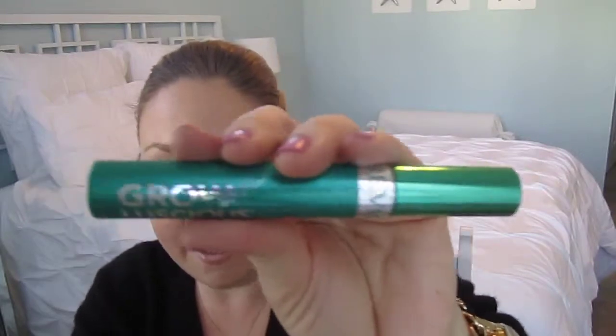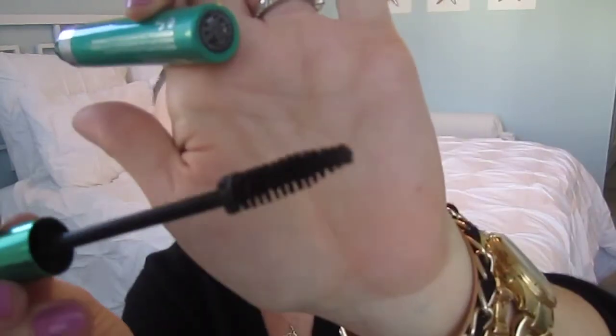Okay, next is a mascara, and it's Revlon The Grow Luscious by Fabulash. I don't like it, but let me tell you why I don't like it. I don't like it because of the brush. Here's the brush. The brush is like big as my eyeball. See that? I just don't like big brushes. So I can't tell you. The product's alright. The brush is so large that I have no control, and so I don't know.